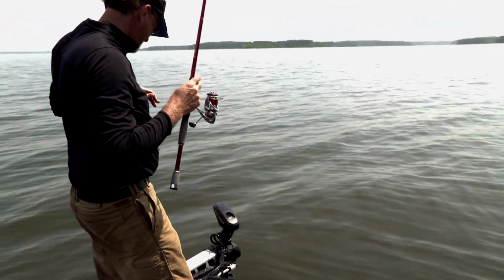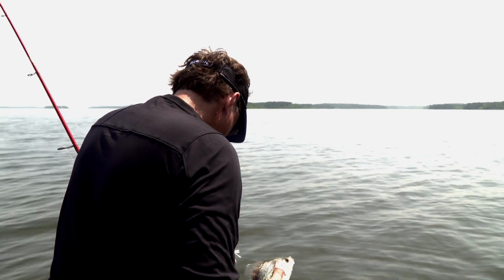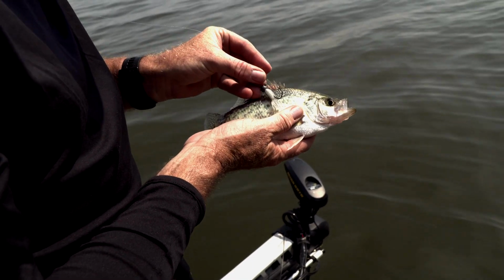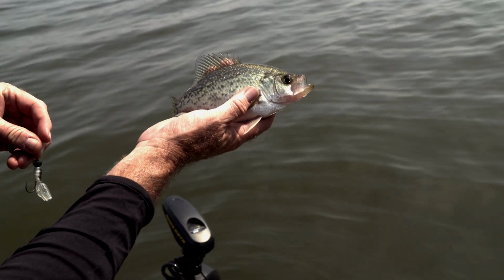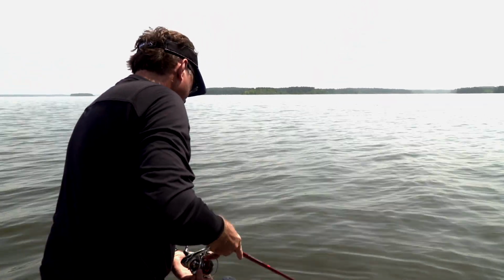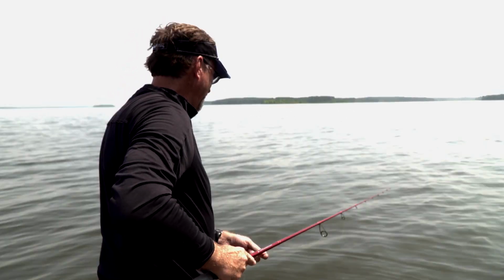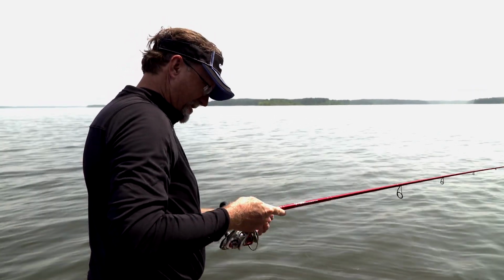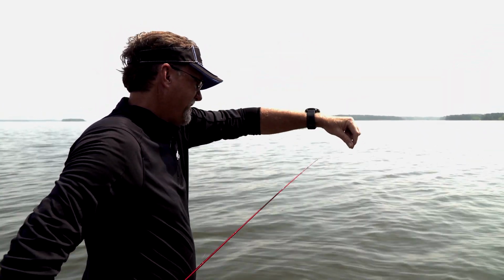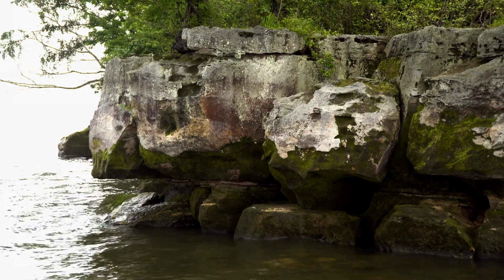This is so fun. There's so many crappie down there that you can see them in that tree. They're not real big. You can see this little jig going down there, and most of these crappie in this brush pile are about that big. But you'll see like 8 or 9 of them come run over and attack when I drop it down in there. And then every now and then I see a bigger one. That's fun. I can do this all day long, like being a little kid.